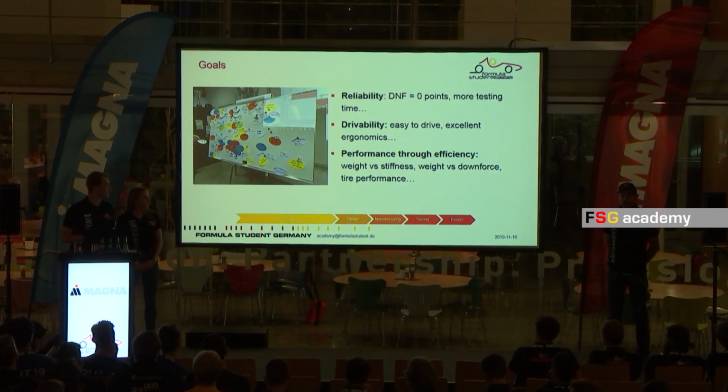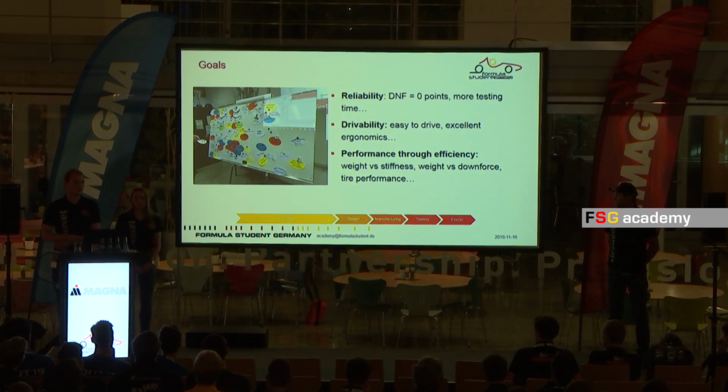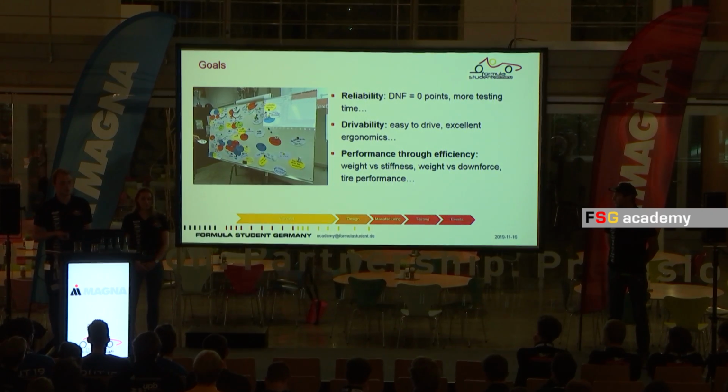And here are the goals for the car. Reliability. I think it's an important one, because when you don't finish endurance or some other dynamics, 0 points. And testing time, I think it's really important. And the drivability. We want the car to be easy to drive and to have excellent ergonomics. And the third goal was the performance through efficiency. It's like weight versus stiffness, or weight versus downforce, or the tire performance.